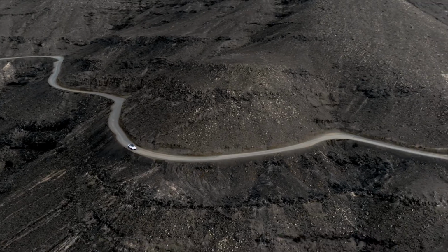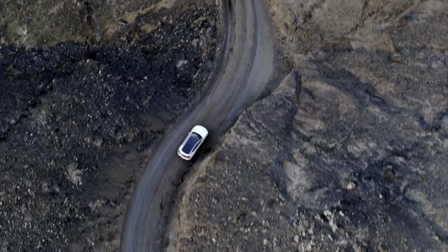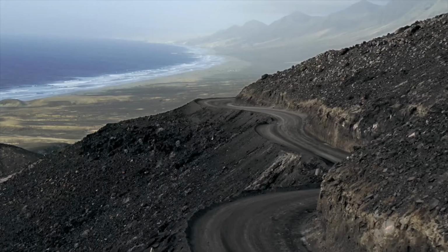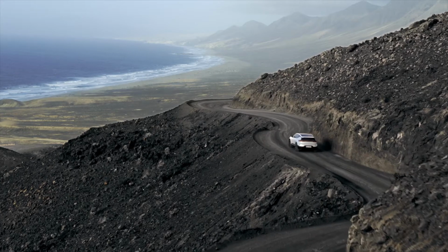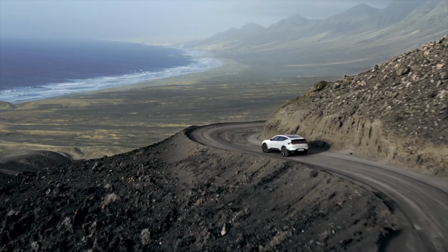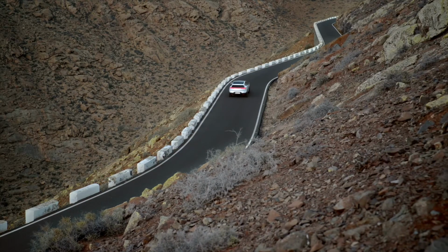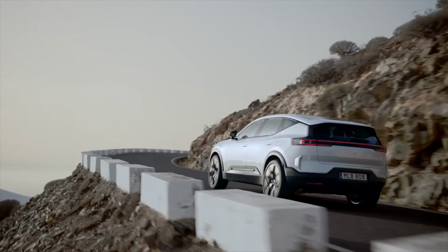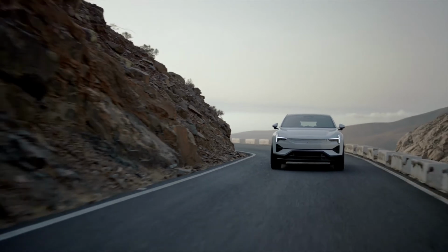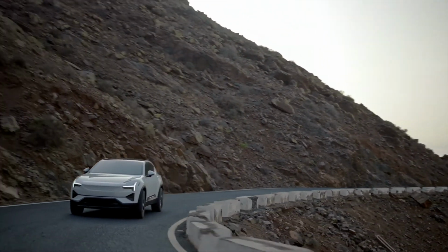So let's see what this article has to say. Polestar has an ambition to launch a brand new model every year at least until 2026. The Swedish performance brand unveiled the Polestar 3 with a massive 111 kilowatt-hour battery pack in October this year. And it also wanted to expand its smaller utility segments. A subcompact crossover is believed to be under development, and we have a new rendering giving an early look at the upcoming electric vehicle.